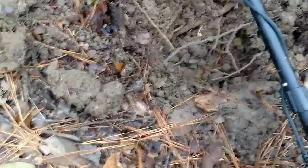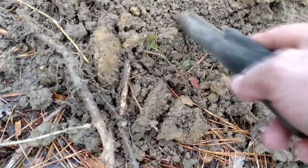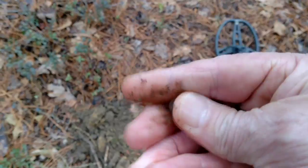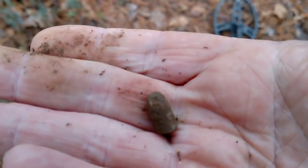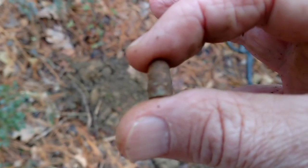All right, guys, it's out of the hole. Let's pinpoint it together. What we got looks like a fired bullet. Yep. Fired projectile. Modern. See it, looks like copper jacket on it, maybe. Yep. So there you go.